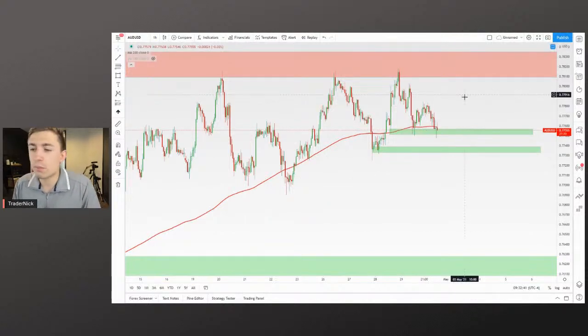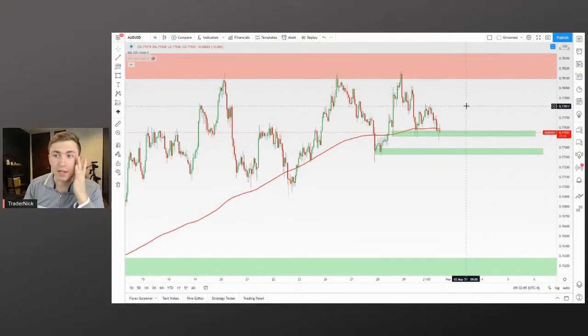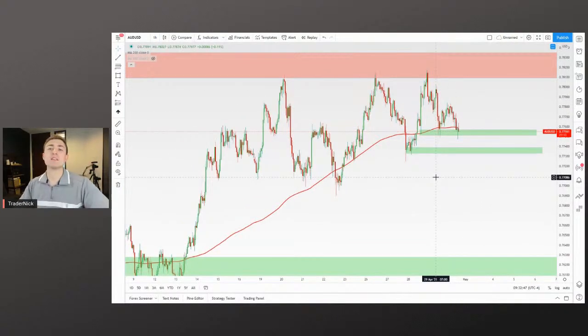Now, of course, these are just my opinions. As always, this is not financial advice. I'm just sharing my thoughts. I always have to be careful because you never know when somebody is brand new to trading and they hear me saying that, like, oh yeah, that just means go buy it. And then they lose a bunch of money if I'm not right. Please know I'm not always right.